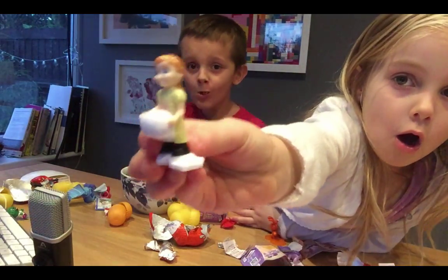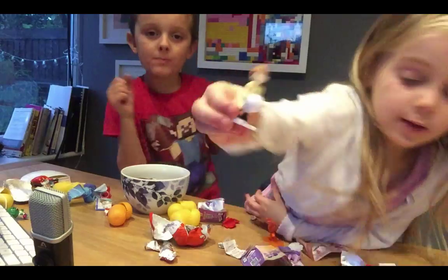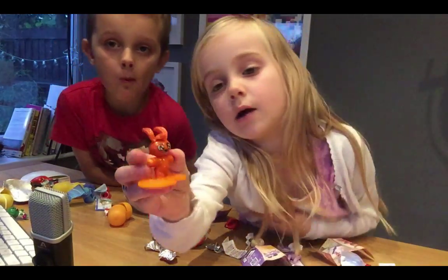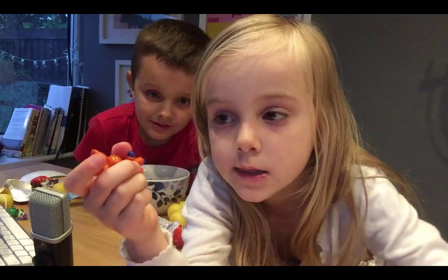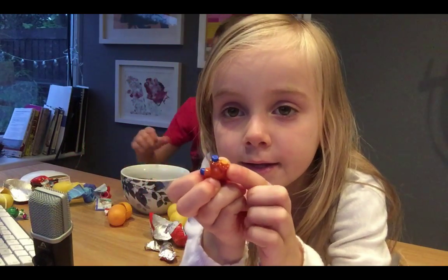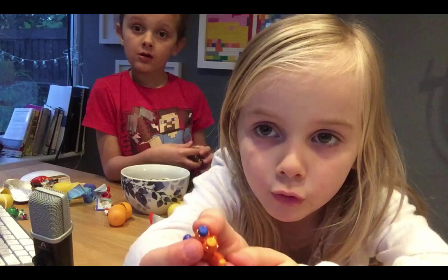This is the little Anna, who's carrying a snowball, and I'll show you the next one. This is a little thingy. I don't know what it is. It looks like a bunny thing, but it can draw. That foot draws orange, as you can see. And that foot draws blue.